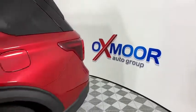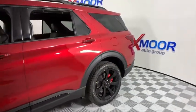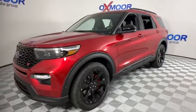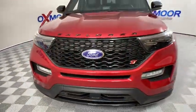Make a great choice today with the 2020 Ford Explorer. You've got a lot of capabilities to call on in a Ford Explorer. Don't underestimate your choices. This vehicle has less than 100 miles. Here are some of this vehicle's great options.